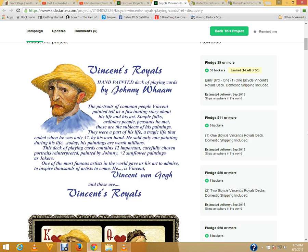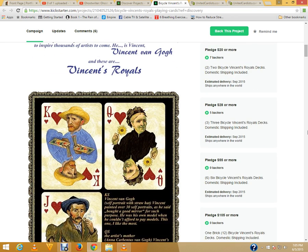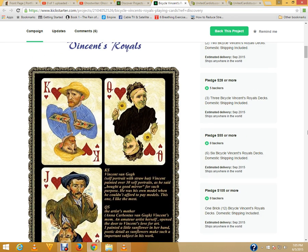They used 12 for the court cards. They used 12 of the more important portraits that were done by Vincent van Gogh and reinterpreted by Johnny, plus a couple of jokers. And here they are, including Vincent van Gogh.